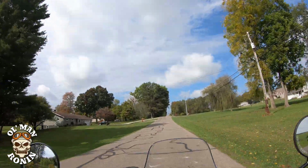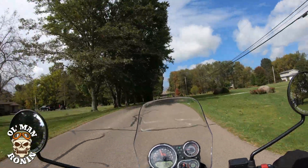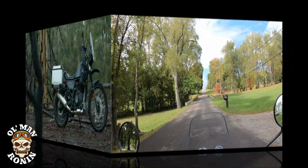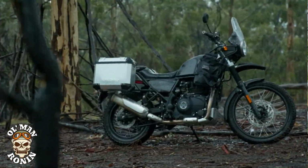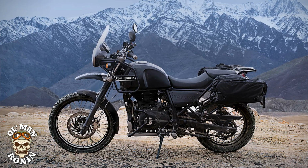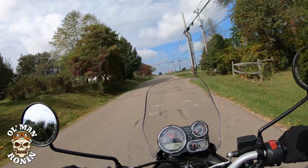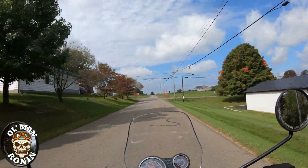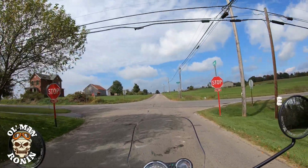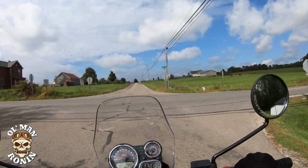So what makes an everyday bike? I hear this a lot. People say, well, it's got to have storage, it's got to have this, got to have that. The Himalayan can have storage. Now, I don't have any panniers on it yet, or soft bags or anything like that. However, it is very possible to have those on this bike. In fact, that is the look you get most often with this bike, with the panniers on it for touring and light touring and things of that nature. So yeah, you can use it for that.